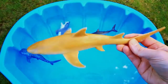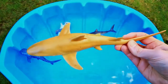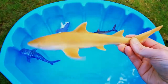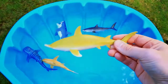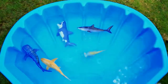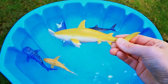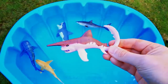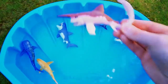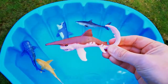Lemon shark. The lemon shark is yellow. Hammerhead shark. The hammerhead shark is yellow. Goblin shark. The goblin shark is pink.